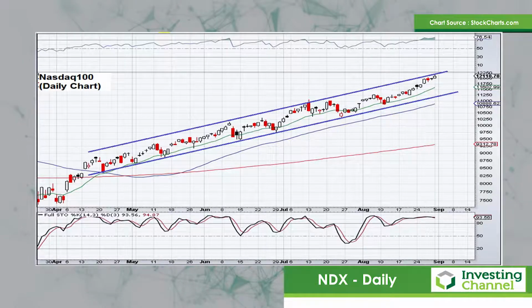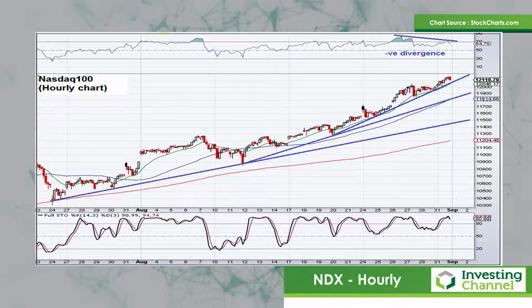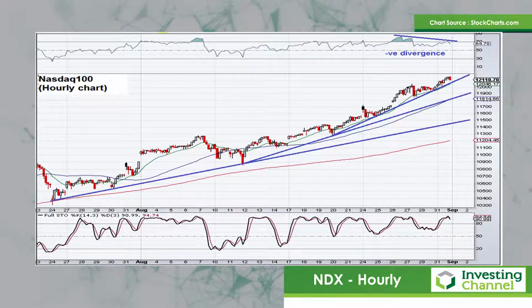If we then zoom in a little bit more closely and take a look at the hourly chart of the NASDAQ, there you can see again this index continues to trend nicely higher. The steepness of the rising trend does seem to be elevating slightly, and that does sometimes begin to become a little bit of a concern if the steepness becomes too steep. And what's also notable here is that there is some negative divergence on the RSI at the top on this hourly chart of the NASDAQ.